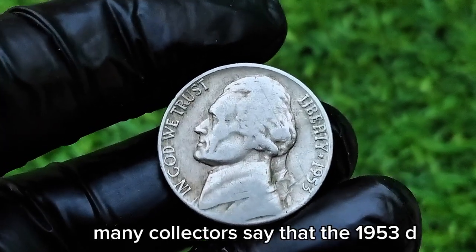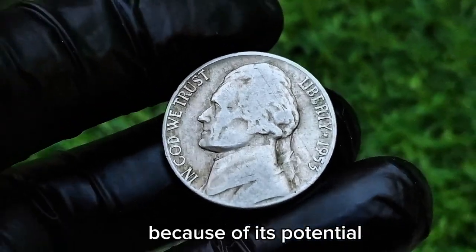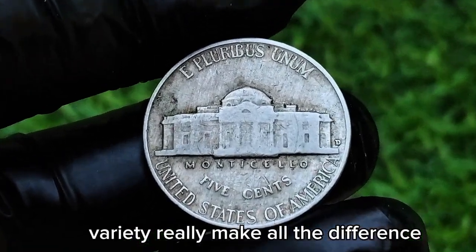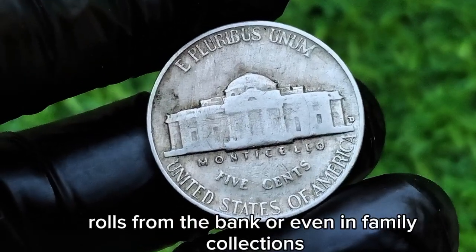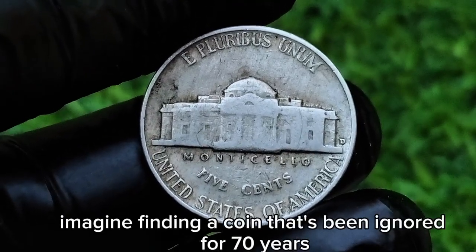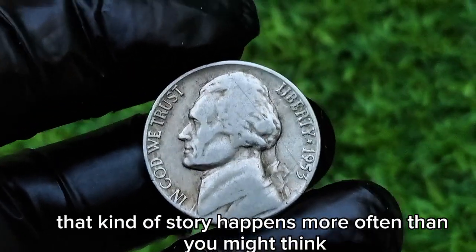Many collectors say that the 1953 D nickel is one of the most exciting dates to look for in the Jefferson series because of its potential. It's not the rarest nickel ever made, but it's one of those years where condition and era variety really make all the difference. Some people have found rare ones in old coin jars, rolls from the bank, or even in family collections that have been sitting in drawers for decades. Imagine finding a coin that's been ignored for 70 years and realizing it's worth tens of thousands. That kind of story happens more often than you might think.